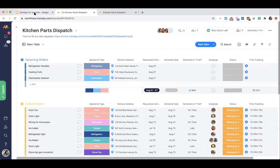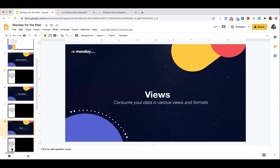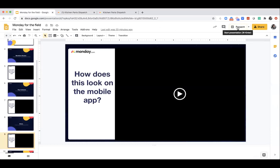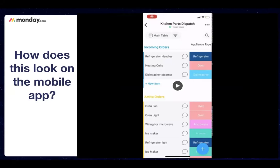So you can see in the previous video that the field worker in our example, Lindsay, was able to use the map view and pin where her job was, and she can see that really using the mapping software that's available on her phone. Let's go ahead and take a look at some additional views and how they look on the mobile app compared to the web.